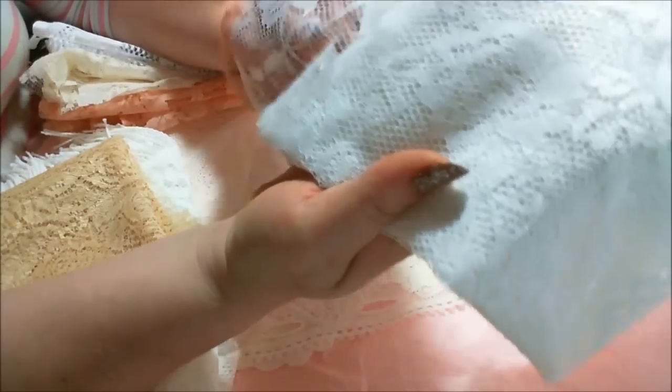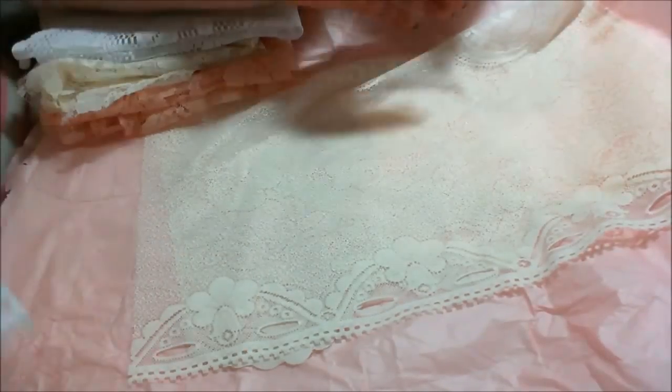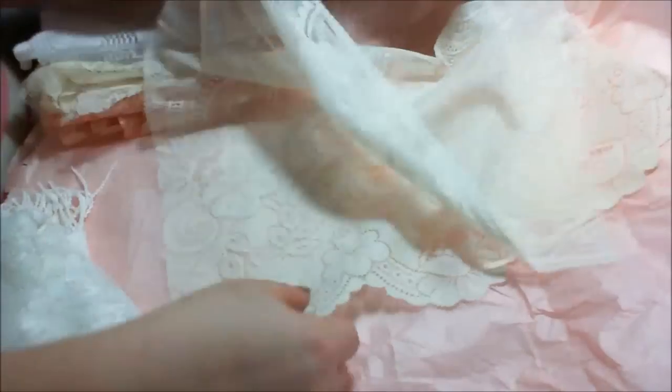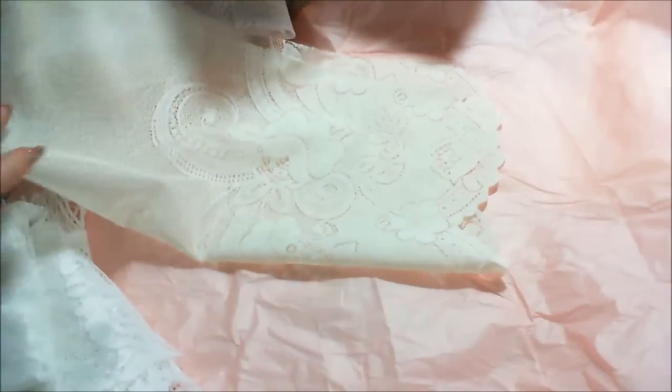Oh my, can you see the shine in that? It's a little difficult, I guess, but that's very pretty. Oh my gosh, look at this bottom piece. Holy moly. Oh, love it. Absolutely adore this one. That's a lot of fabric.